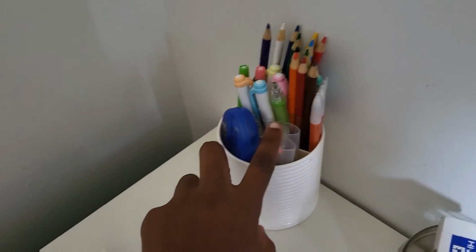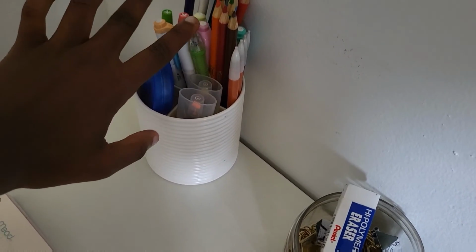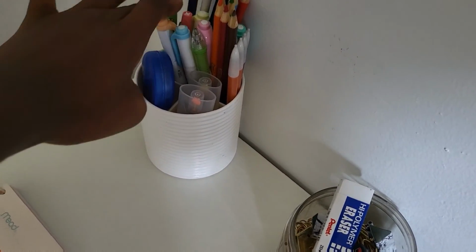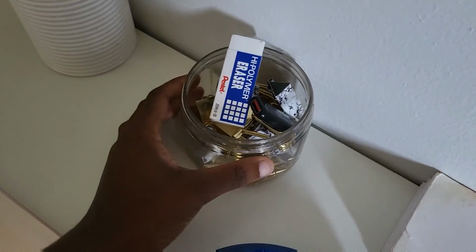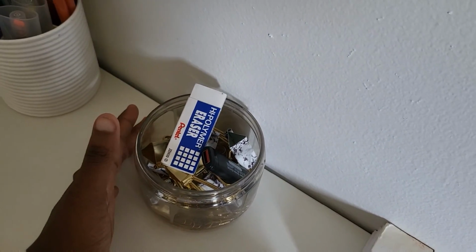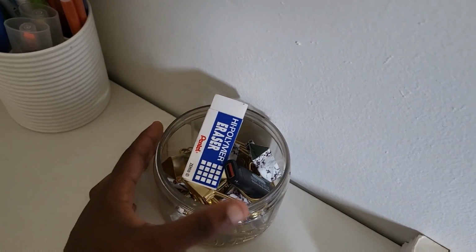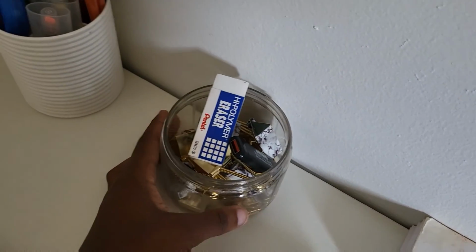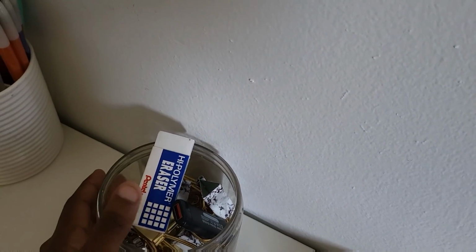My whiteout, two highlighters, my liners that I usually use at the start, and so far they're kind of good. Pencils, some pens, experiment pens, colored pencils, and then some pencils. And then I took my Curl Hands Smoothie jar, the hair product jar, after I was done using it, and I used it for paper clips, binder clips inside there, and then the polymer eraser, and then a flash drive.